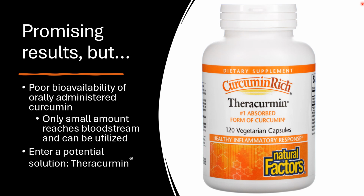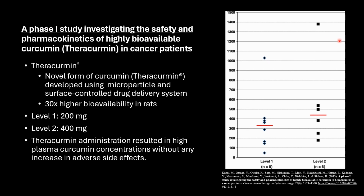So to go back a little bit to the poor bioavailability, there ended up being a potential solution to that issue, where there was this product called curcumin that was created, which was a more concentrated version of curcumin that would improve the bioavailability when orally administered. So they tested this in a phase 1 study investigating the safety and pharmacokinetics of highly bioavailable curcumin in cancer patients. They developed this curcumin using a microparticle and surface-controlled drug delivery system, and they found in rats that it had 30 times higher bioavailability. So if replicated in humans, that would be really, really useful for improving the effects that we saw in that first study.